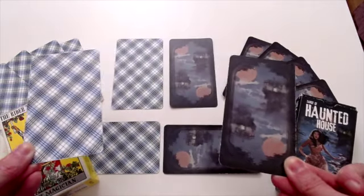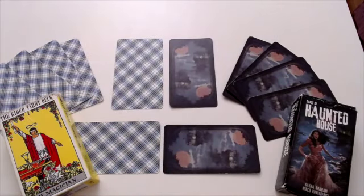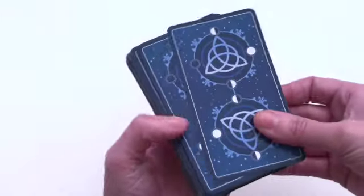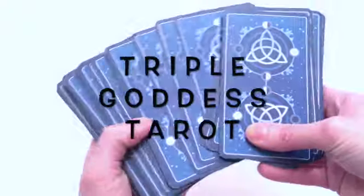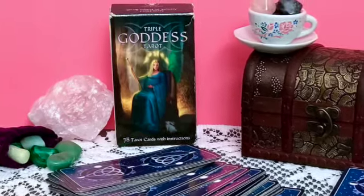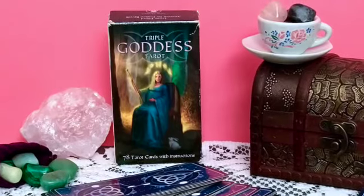In fact, many decks produced by Lo Scarabeo are that exact size. And side note, Tarot of Haunted House is actually the exact same size as Triple Goddess Tarot, which you may recognize from the deck review I did last month. If you haven't yet checked out that deck review from me, I highly encourage you to do so.